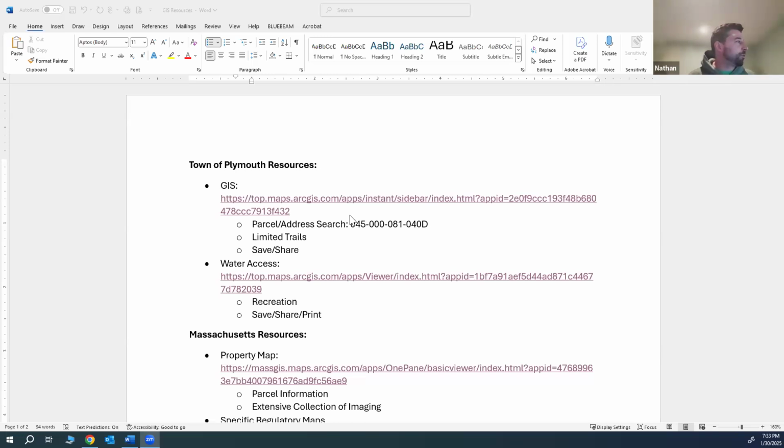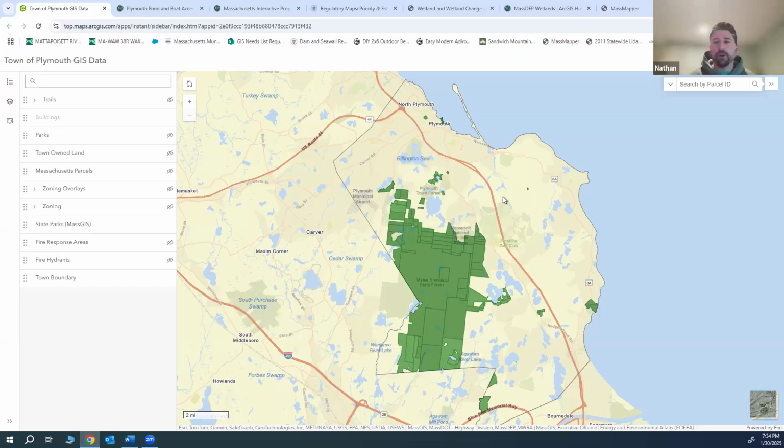First, a couple of quick ones. Plymouth itself has a couple of resources on its website. They have their GIS with a bunch of layers that has some helpful things, and then they have a water access one, which I'll show you real quick if you've never seen it before. The first one is their GIS. Has anybody ever gone on this one? Never seen it. Okay, this is right on Plymouth's website. You open it up, and this is the default screen.